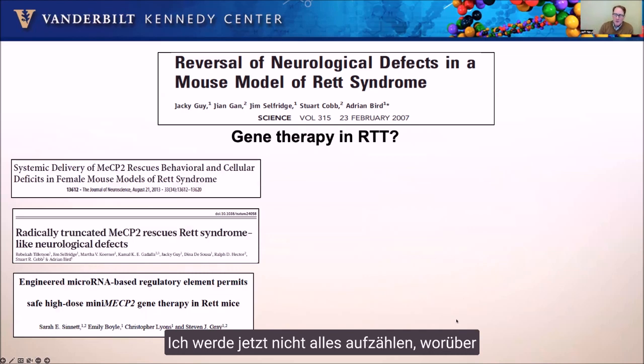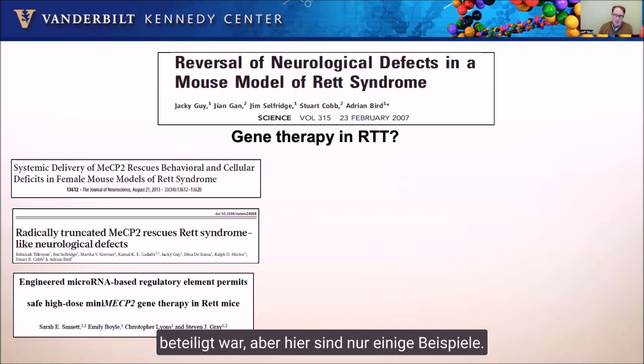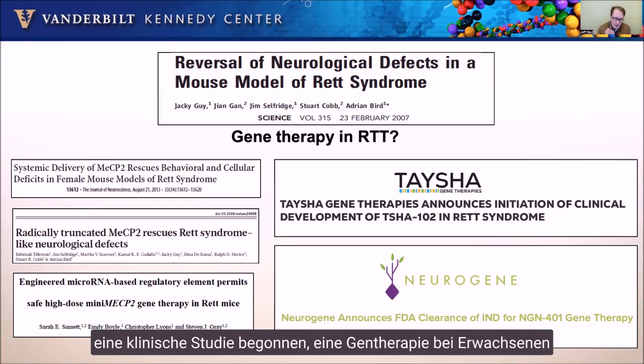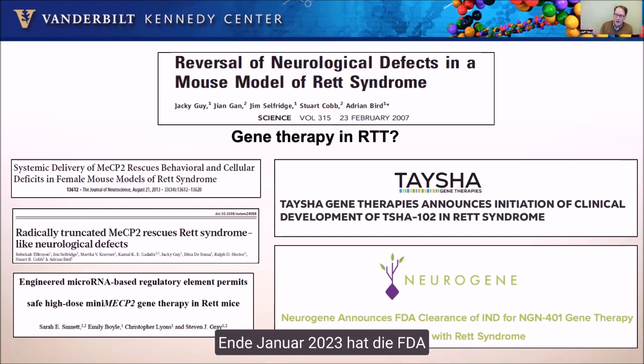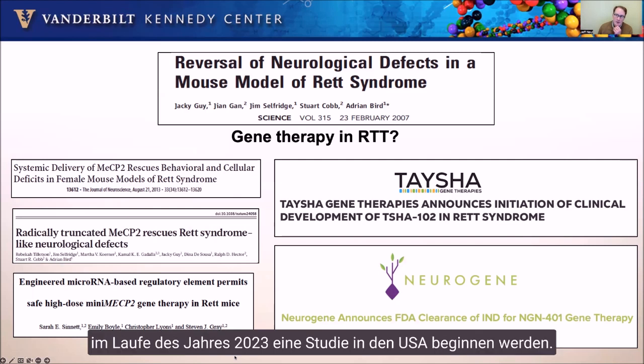And I'm not going to go through all of the things. Stuart Cobb is talking later today, and he's been instrumental in doing this work. But here's just a few examples. It's been done repeatedly in animal models and showing that it works. And now 2 companies, Taysha has started a clinical trial of gene therapy in adults with Rett syndrome in Canada, and Neurogene in late January 2023 got clearance from the FDA to start gene therapy in children with Rett syndrome, and they say they're going to start a trial in the US during 2023.